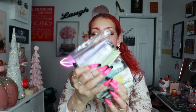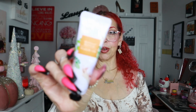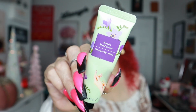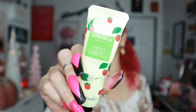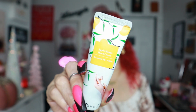Talking about hand lotions, they sent me these, and these are a pack of hand lotion. Look how much they sent me. They have a few scents in here. This one is Black Lotus Hand Cream, Green Tea Hand Cream, Peach Hand Cream, Freesia hand cream, Shea butter hand cream, grapefruit hand cream, wild berry hand cream, rose hand cream, lily hand cream, and apple mango hand cream. And these are a few of the ones that they have.